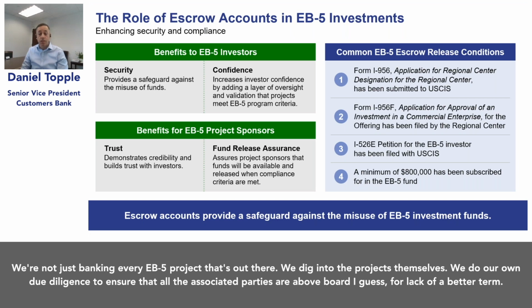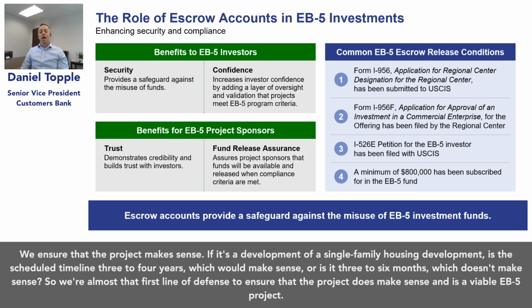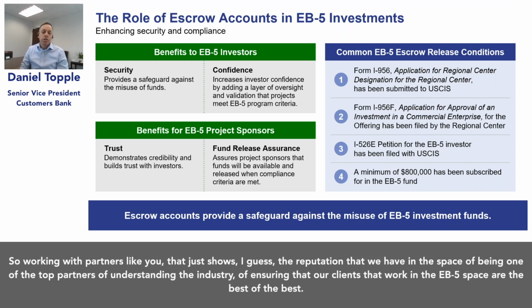We do our own due diligence to ensure that all the associated parties are above board, I guess, for lack of a better term. We ensure that the project makes sense, right? If it's a single family housing development, is the scheduled timeline 3 to 4 years, which would make sense, or is it 3 to 6 months, which doesn't make sense, right? So we're almost that first line of defense to ensure that the project does make sense and is a viable EB-5 project.